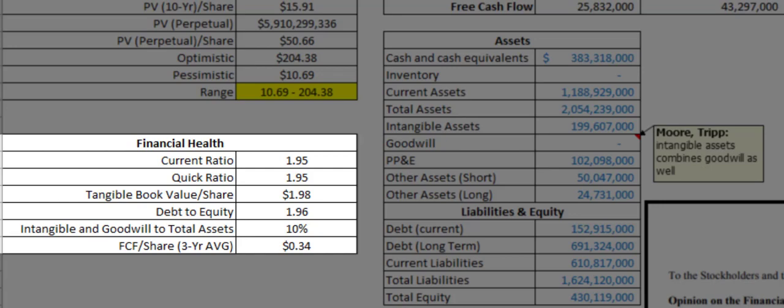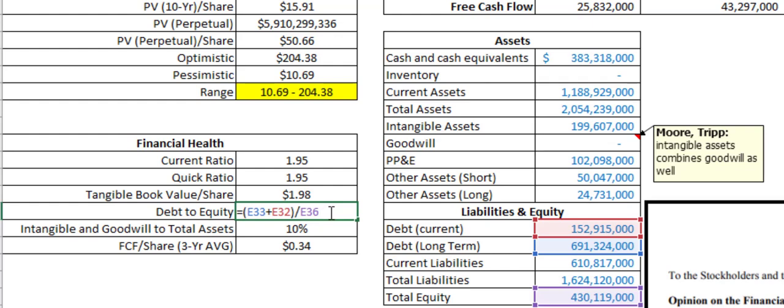Tangible book value per share is pretty low compared to the price, but another good thing is the intangible and goodwill to total assets is 10%, so it could be worse. But to go back to the one I just skipped, debt to equity, that's pretty high even for a newer company. That's almost twice as much debt as you have equity, but they've got the growth and free cash flow to support that, so I'm okay with it.